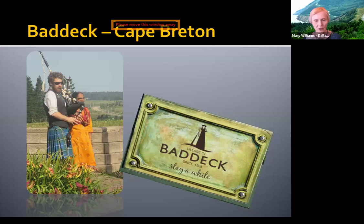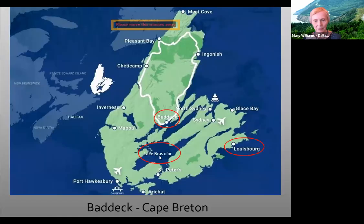And Baddeck is on Lake Bras d'Or. You said you didn't know how to pronounce it. That's how you pronounce it, Bras d'Or, and it means the Lake of Gold. So Baddeck is a very interesting town.